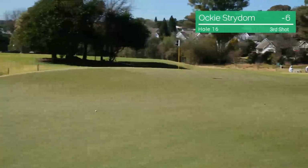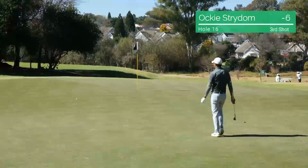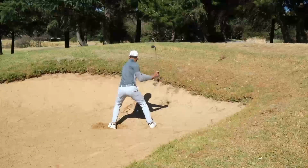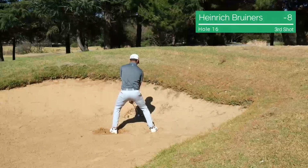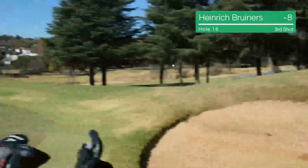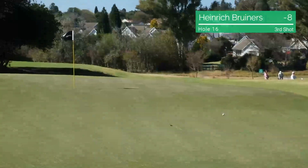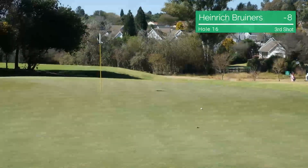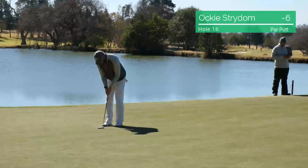Okie Stradom with a very tricky shot, his third shot on the par 4 16th. Not too bad for a long bunker shot. This is Heinrich with his third shot on the 16th. Very, very tricky shot on the downslope. Awkward lie. Not too bad. He'll have that for his par.